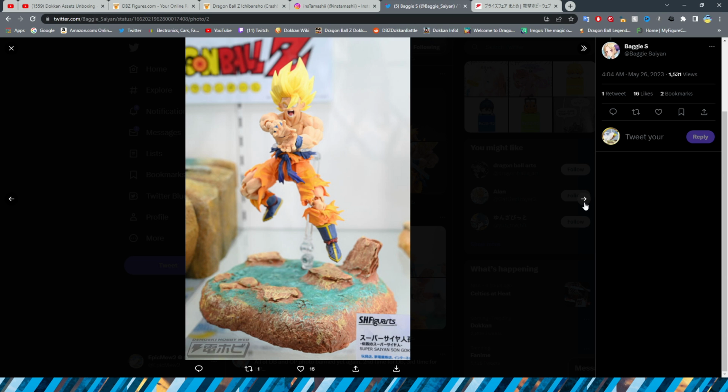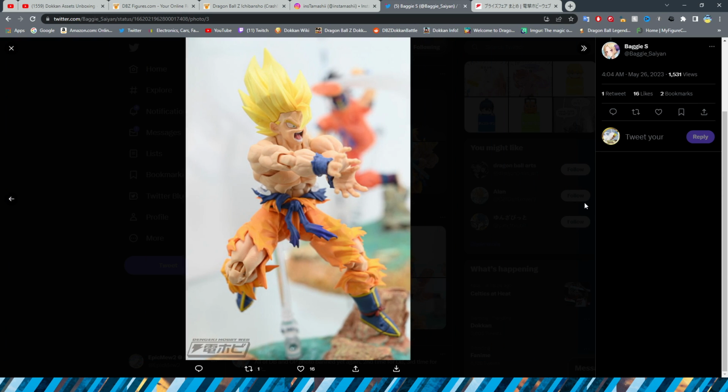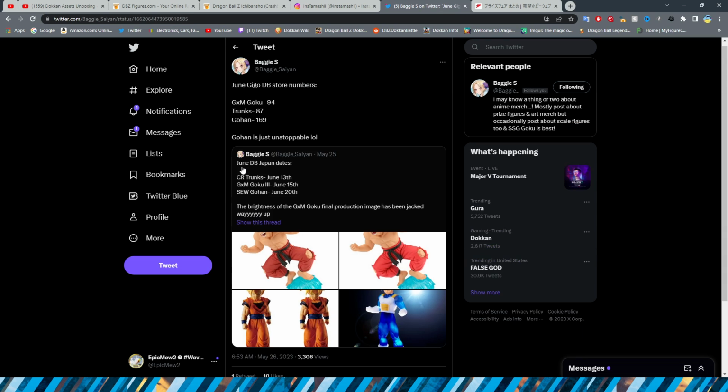It definitely looks great. That facial expression is just crazy good, dude. Holy cow. I do kind of wish that you could hide the knees a little bit better, especially on a figure where they don't have as much pants on, my boy. Obviously, that's just what you gotta sacrifice for the articulation, so it is what it is. June, Geo Dragon Ball store numbers: GxMateria, Goku 94, Trunks 87, and Gohan. Holy cow!